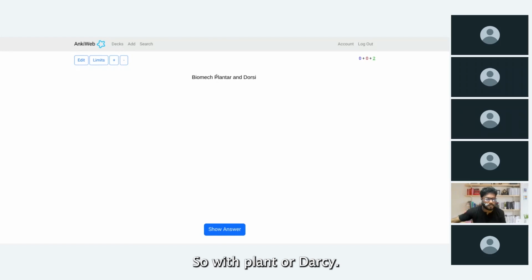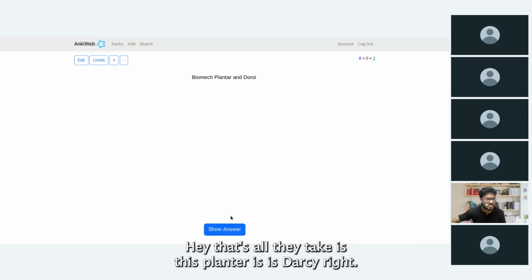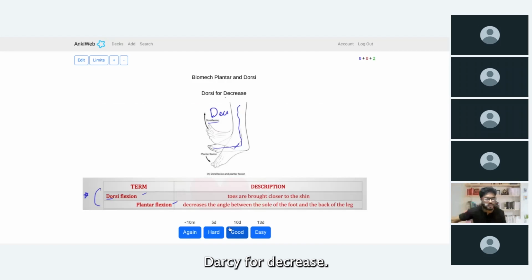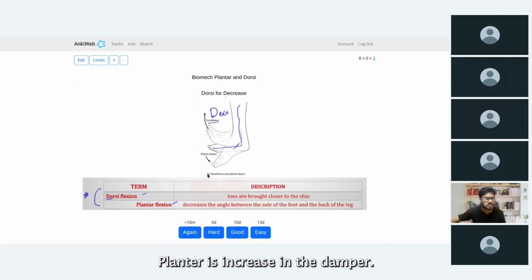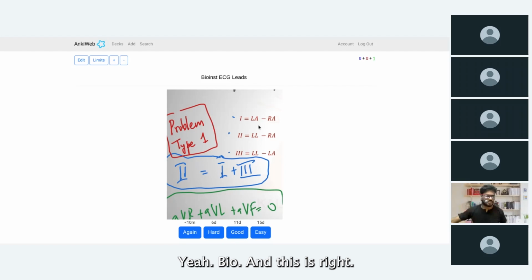Flexion, extension. With plantar and dorsi, that's also a tricky part. Is this plantar or is this dorsi? Dorsi is for decrease. With a small mnemonic, I have put that dorsi is a decrease in this angle, and plantar is an increase in that angle.